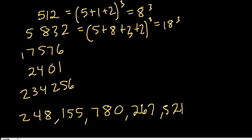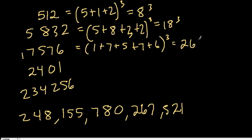And then the last one in this group, we have 17,576. If you take 1 plus 7 plus 5 plus 7 plus 6, what you get is 26. And that to the third power gives you 17,576. So in this group, this is why I grouped them, each of these uses the third power.